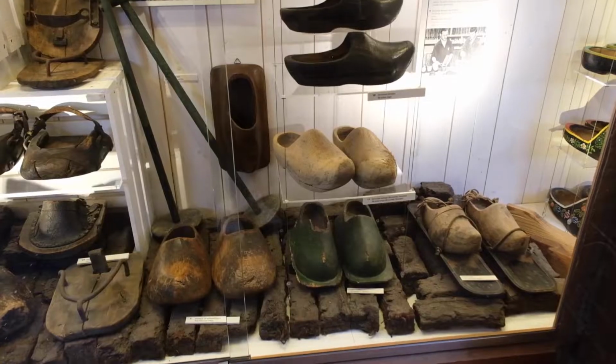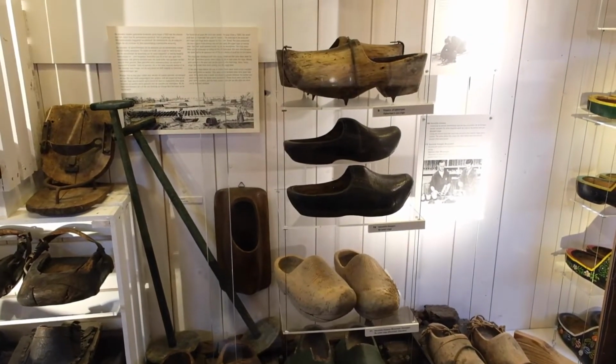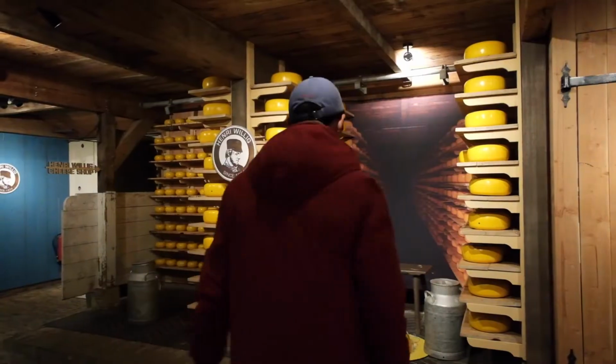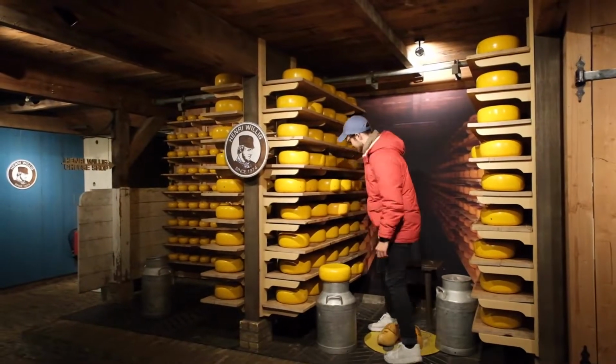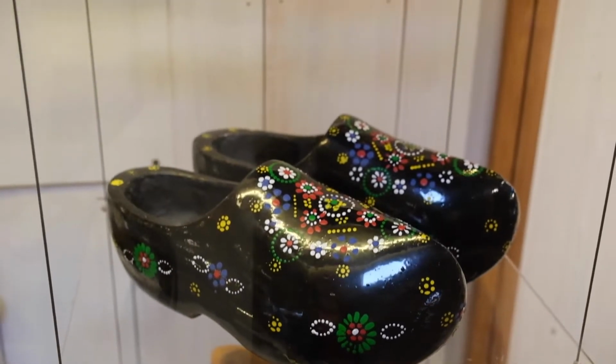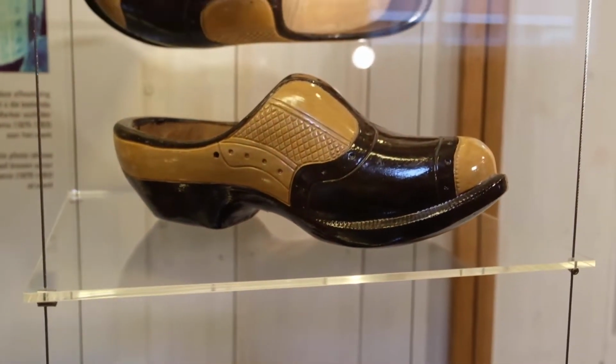Okay, so we just visited the Cheese Experience Museum and also the Wooden Shoe Experience Museum. It was really cool. In the cheese museum you can try plenty of different cheeses. I also bought one, a sheep cheese. They're all delicious in there. And then the wooden shoes, I really don't understand why people like them, but you can buy them in all colors and they're fun. Overall, this is a very fun place to come to.